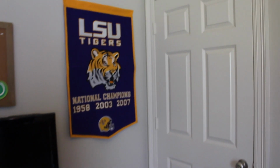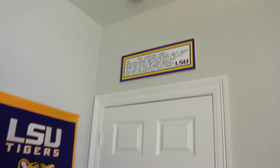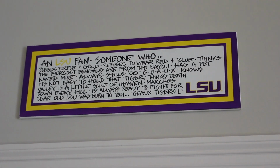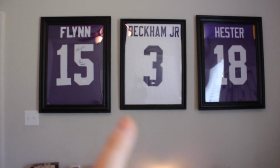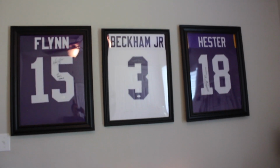So this room is very heavily LSU decored. So I have this banner that I've had since 2008. And then I have this plaque up here. And then these three are my babies. This is a signed jersey from Matt Flynn, Odell Beckham, and Jacob Hester. So I just hang those right here.